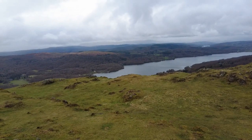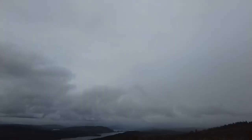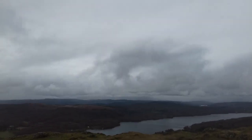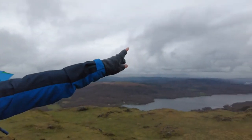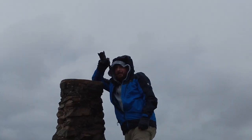Lake Windermere is in full view. See, worth it. So Lake Windermere goes all the way around there as well. That's only the south side. That south side, and it goes all the way around there. I'm assuming, yeah. Windermere's around there.